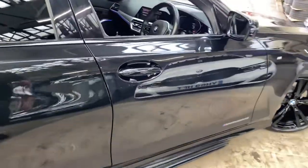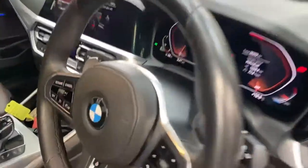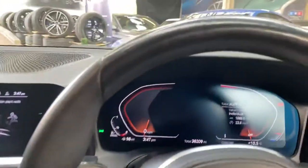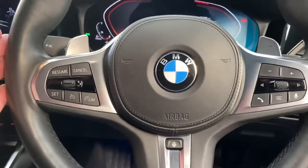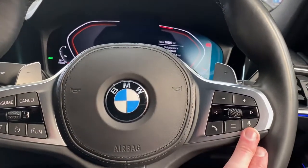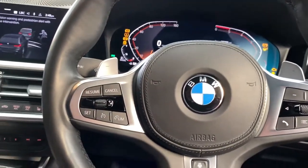And we'll go through, take a seat inside, as there is a lot to show you on the interior of this fantastic car. So inside, you've got the Professional wide touchscreen navigation and media screen, as well as the Live Cockpit. The M Sport steering wheel on this car is also heated, as you can see there. And you've got your cruise control, speed limiter, and then voice and volume controls. Not that you're going to need the voice controls much, because of course it does come with the AI assistant.